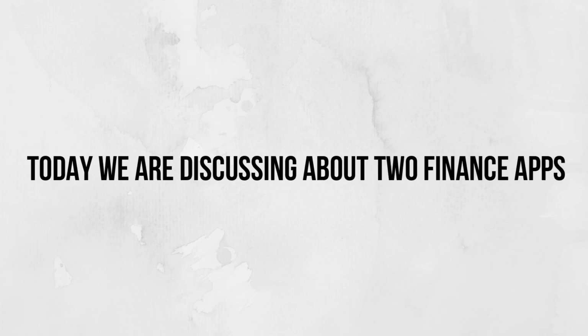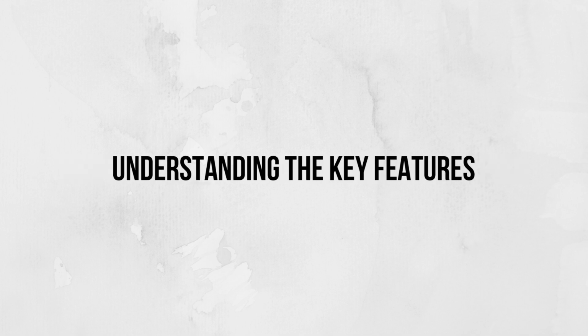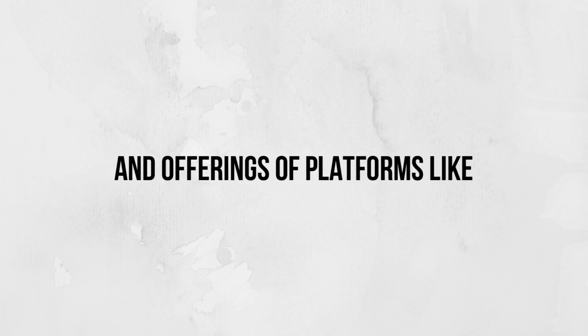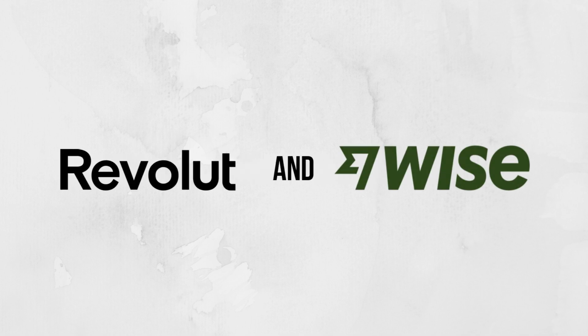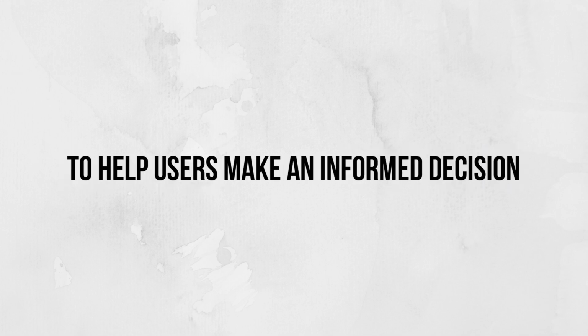Today we are discussing two finance apps. When selecting a digital financial service, understanding the key features and offerings of platforms like Revolut and Wise is essential. Here's a detailed comparison to help users make an informed decision.